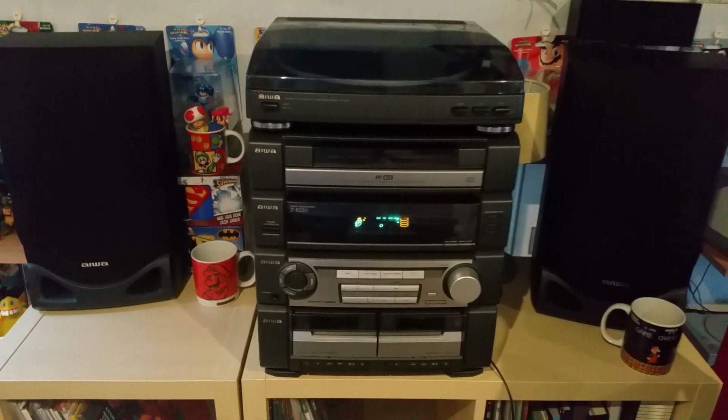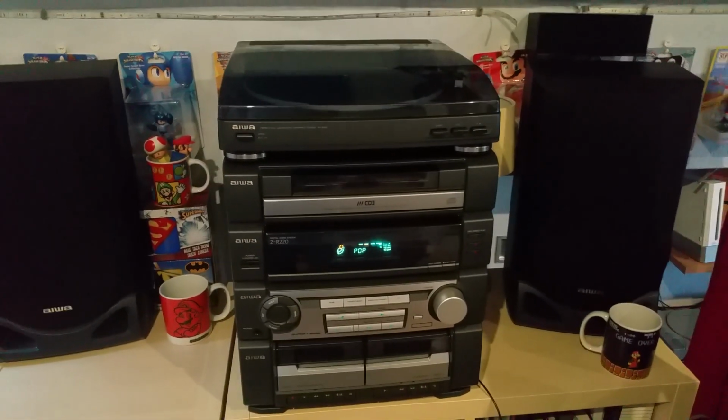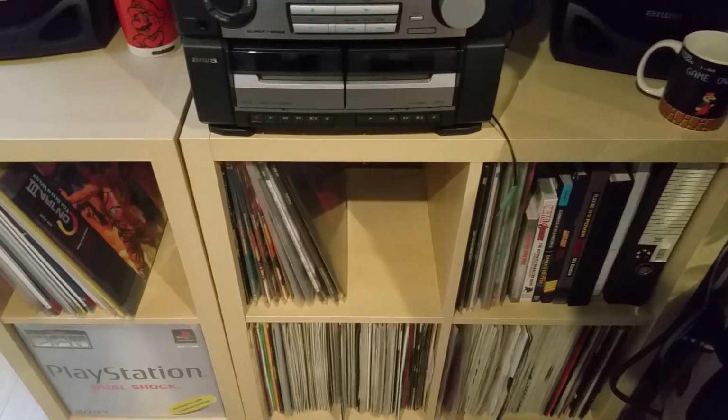So I said, "Oh, will you do it for 15?" And she said, "Yeah, with the turntable and speakers." So that's an absolute steal. Buy of last year, that was. Onto my vinyls in my little IKEA units.